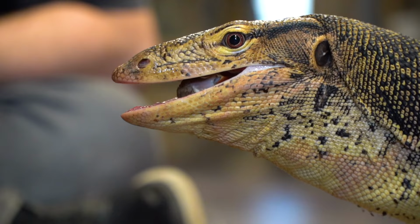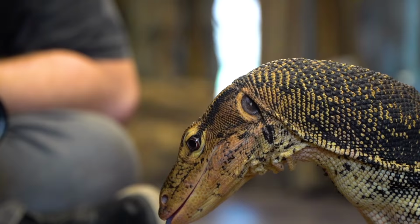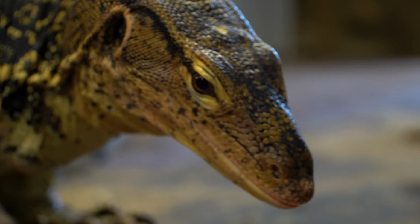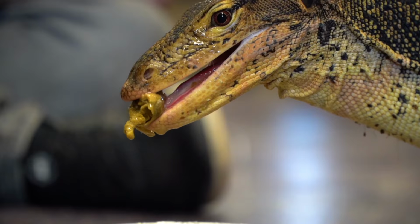Water monitors in the wild will scavenge for clams and snails and all kinds of stuff. They are definitely a scavenging animal and pretty much come across anything that they could possibly eat, especially water monitors that literally live right by the water. He's absolutely loving this delicacy.